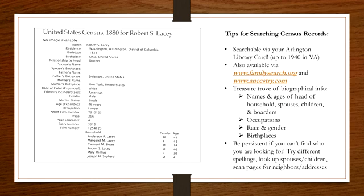When searching through the census, be patient and take advantage of the Zoom feature because a lot of these are handwritten and they're very difficult to read. Sometimes it's very easy to find exactly who you're looking for. I was researching my grandmother, and sure enough, there she was with my aunts and uncles.